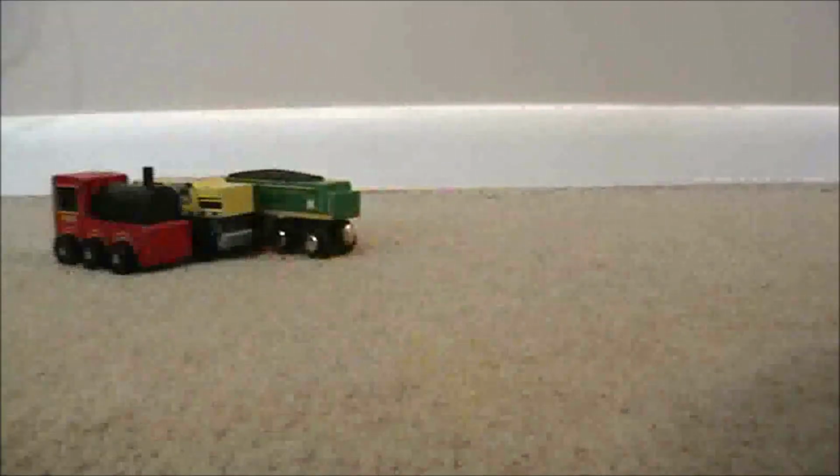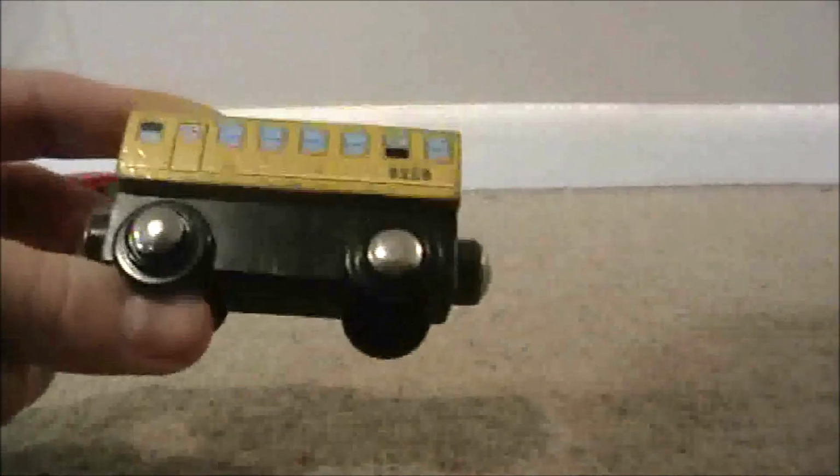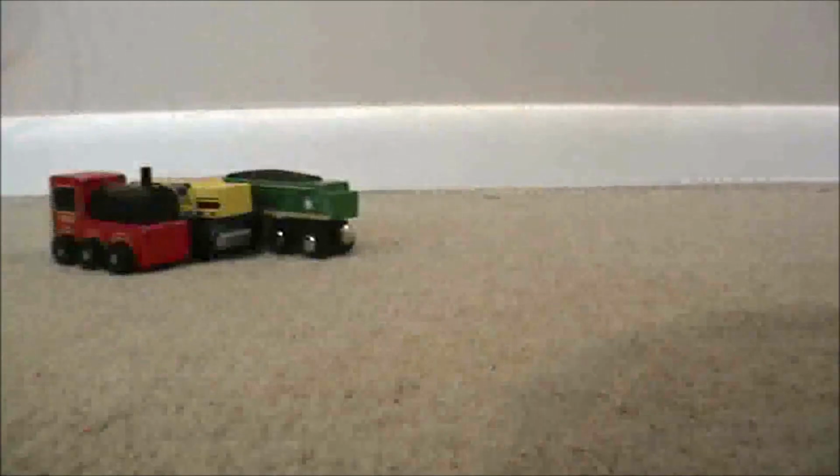And next thing is this passenger car. And this thing is very beaten up. As you can see, it's very rough around the edges. Nothing on the bottom. So I'm assuming it's some kind of off-brand train. It's not like Brio or anything. I know that. Well, maybe it is Brio. I don't know. If you have this, you can tell me.